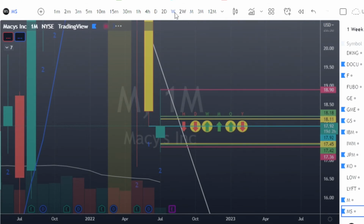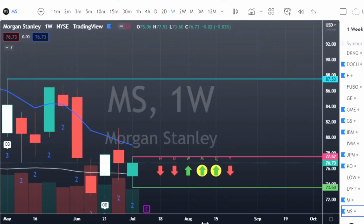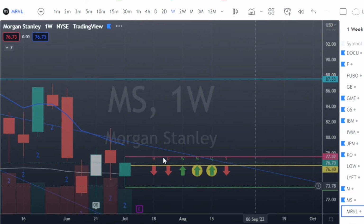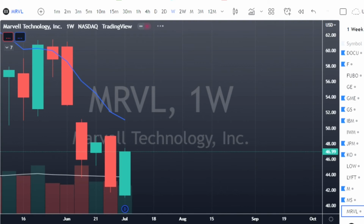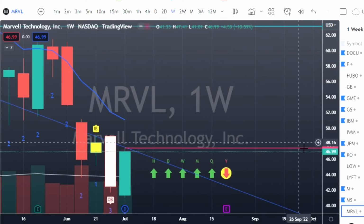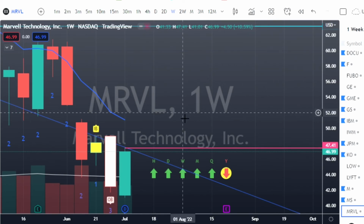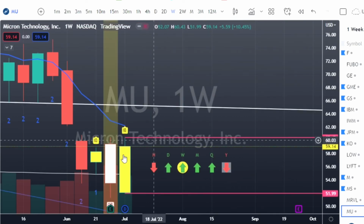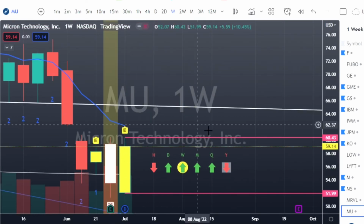MS is Morgan Stanley. So MS 2 down green, we'll look for calls at 77.52. This one has that discrepancy where we're looking for puts on the day. Okay, Marvel, MRVL. Marvel has a 3-2-2 reversal going for it, so we can look for calls on Marvel at 47.41. MU, Micron Technologies. Micron has a 3-1 setup, outside bar, inside bar, calls at 60.43, puts at 51.99.